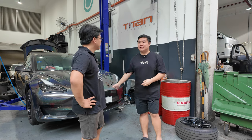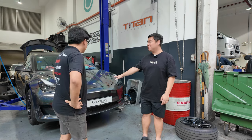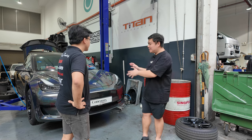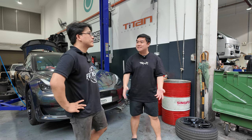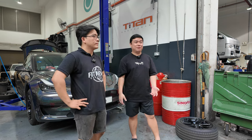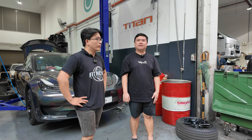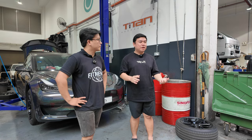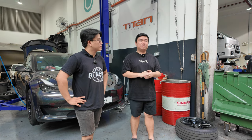So this is a brand new Tesla Model 3. It came fresh from the factory less than a year ago. The owner has done a bit of things to the car already, but he hasn't been happy with his current Ohlins setup. The Ohlins setup is actually a really expensive suspension. It has the Ohlins DFV, dual flow valve.